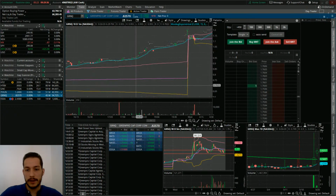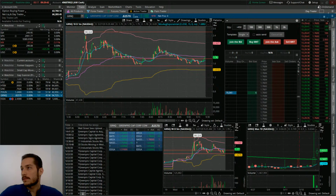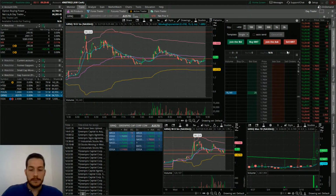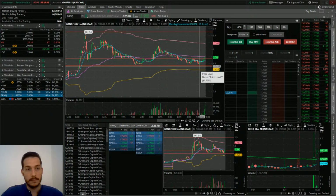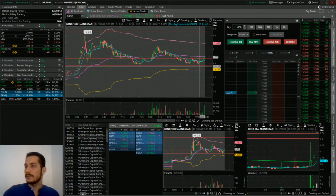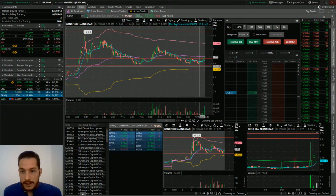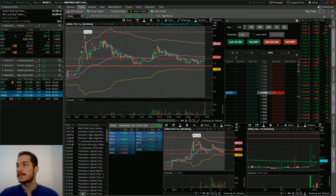20 more seconds to the bell. Has a big spread, ESEA. Keep that in mind. Let's see if GRNQ can get a nice little spike here, but it's weak. Big volume on ESEA.